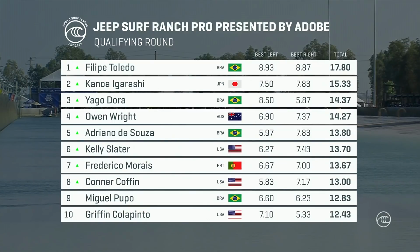Kanoa Igarashi, Filipe Toledo, one and two. 17.80 total for Filipe Toledo. A huge number there, if he can continue that pace. I like that the judges, on day one, still have a good portion of the men's draw and the women's draw tomorrow to finish up qualification. So they've kept that number right there.